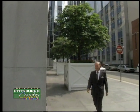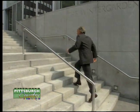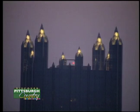Vince Sarney, who's chairman of the board and CEO of PPG, was involved in the project from the start. "We decided that we would make a one-time major contribution to the community, and so we conceived and developed the PPG Place project." It's fun to imagine what the company must have thought when they first saw the idea for this space-age fortress of glass.